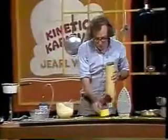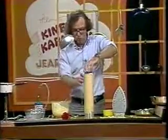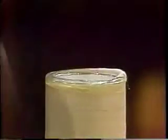Got a nice pretty flower, and I've got a vat, a dewar of liquid nitrogen. This stuff is very cold. It's negative 200 degrees Celsius. Stuff is really quite cold.